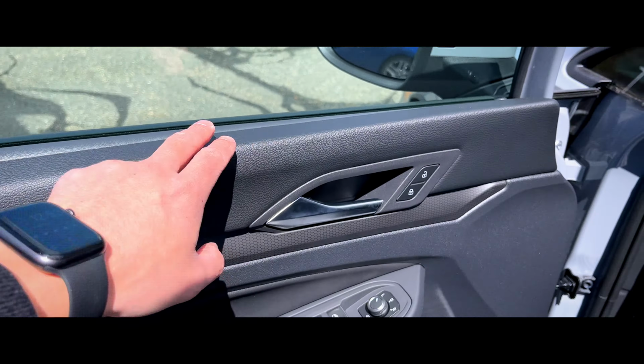All right, and I think that should be it for the front. Now we're gonna go ahead and move to the back. Let's take a look. So this is hard plastic, hard touch, along with here. Again, kind of expected since the Mark 7 was like this.